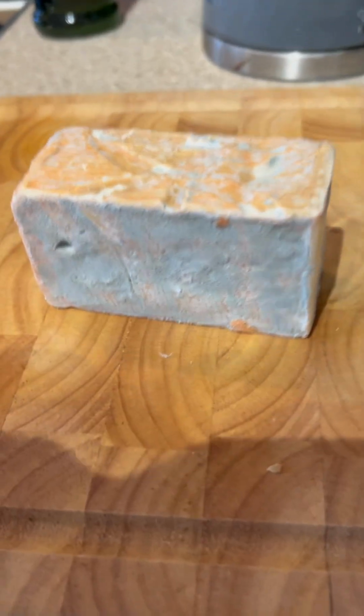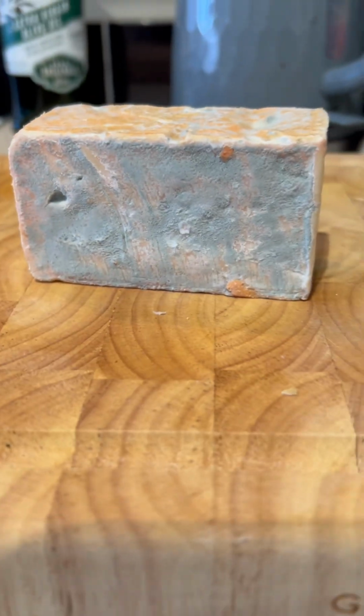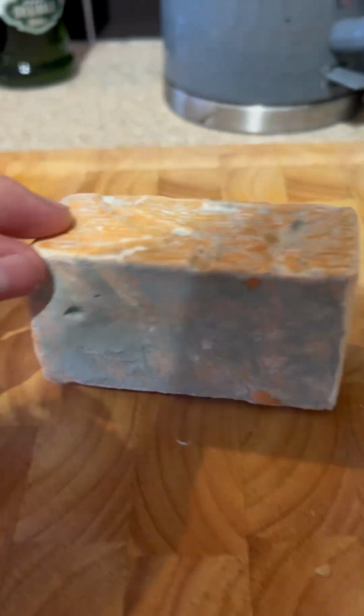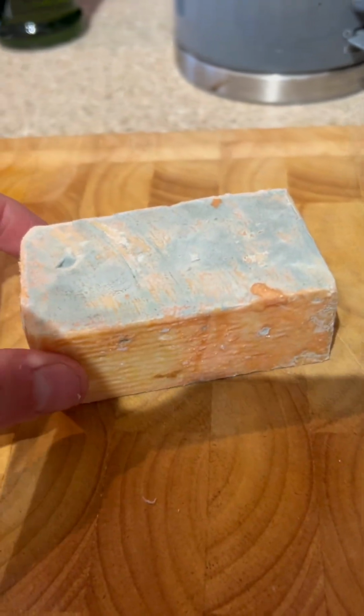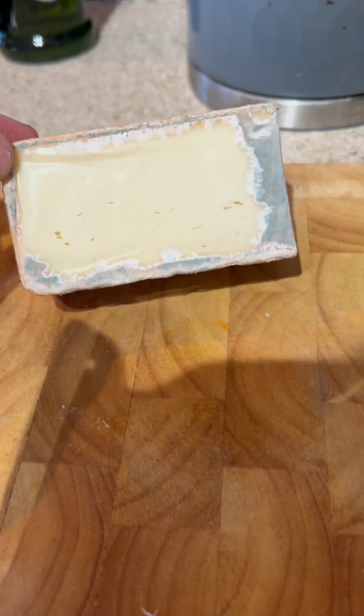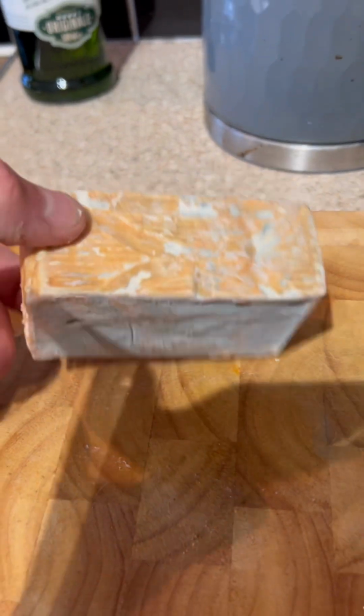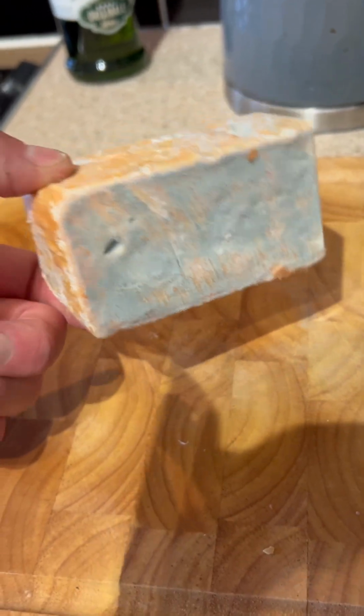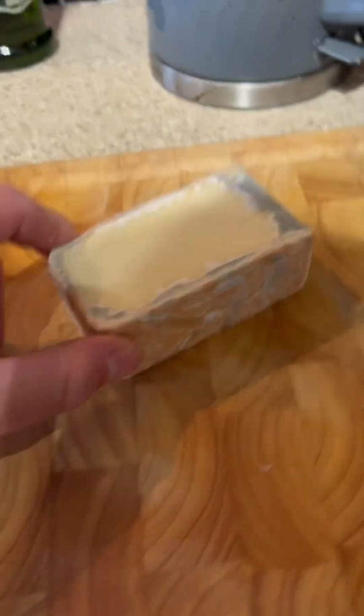Have you ever had taleggio cheese? It looks mouldy. Like, I would actually throw that in the bin if I didn't know what it was. Maybe it is mouldy. It smells mouldy. I think it's how it's supposed to be though. Let me just check the sell-by date. Nope, it's definitely in date.